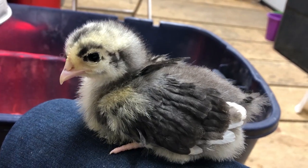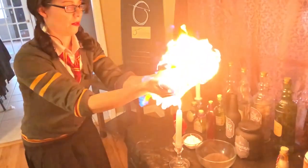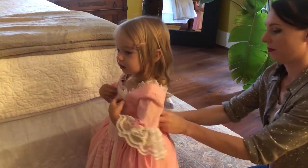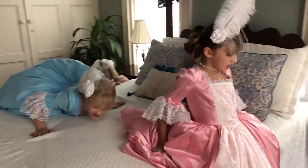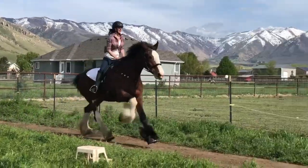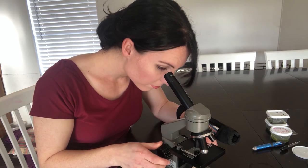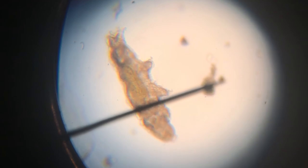I live on a little homestead where I care for our goats, chickens, and lots of honeybees. I love making things with my three daughters, as well as doing everything from the over the top, like bringing fire to my daughter's birthday parties, and making French dresses for my girls to take pictures in, to the more simple things in life, like my mother's Clydesdales, and all the adventures we have in our own backyard, like looking for my favorite microbe, the water bear.